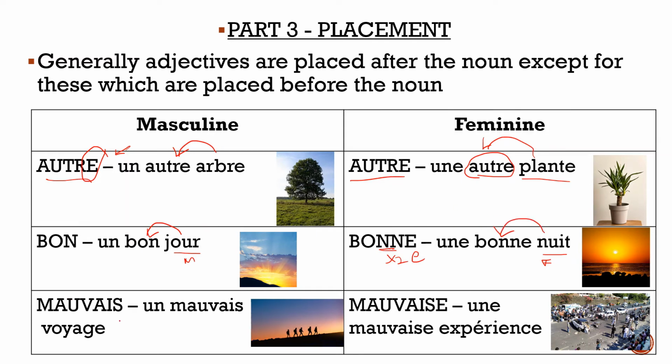Now the last one which comes before the noun is mauvais, which is bad. It's the opposite of good. Bad is mauvais, comes before the noun. Here I've taken voyage as the example. So a bad trip, a bad journey, mauvais, before the noun. And the second one I've taken une mauvaise expérience, comes before the noun, a bad experience.